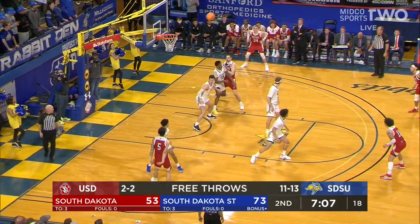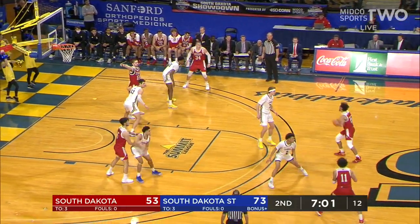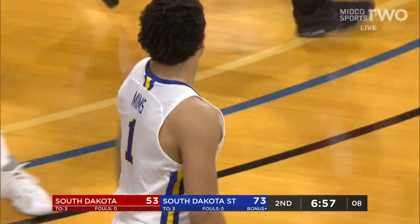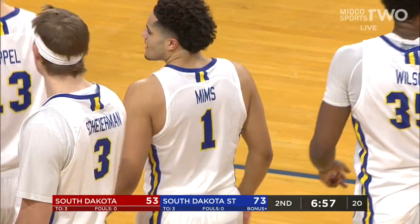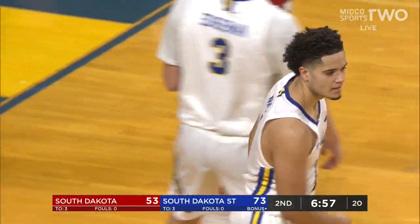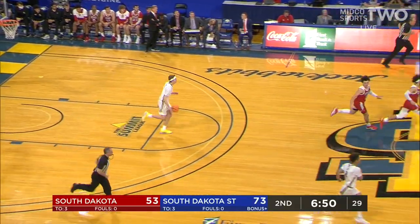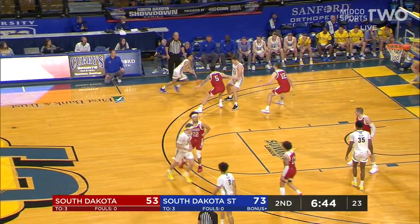Yeah, and that's probably a source of frustration for Todd Lee. I mean, this has been a physical game, a lot of contact, a lot of attacking of the paint with the pass and post touches and things like that. They're going to get Mims now. Sixth team foul on South Dakota State. Yeah. Peril Hunt back into the post as Archambault can't get the floater. He curls into the lane. That's a great move. Shireman now with 7 rebounds to go with 19 points.